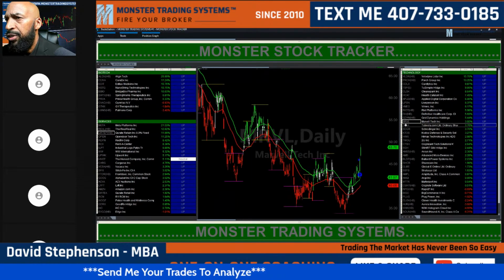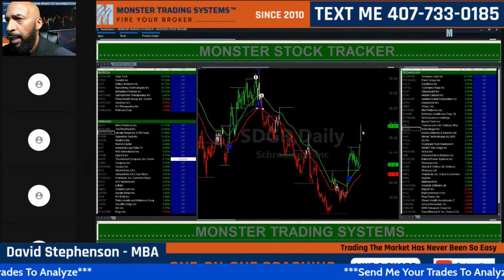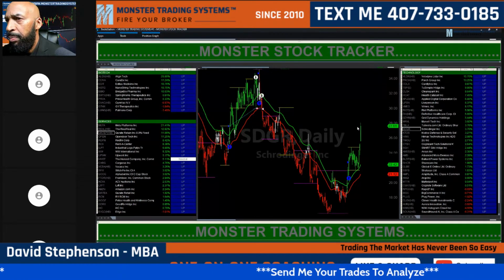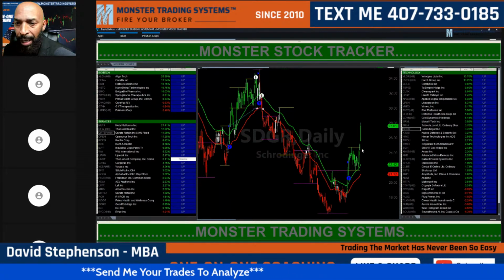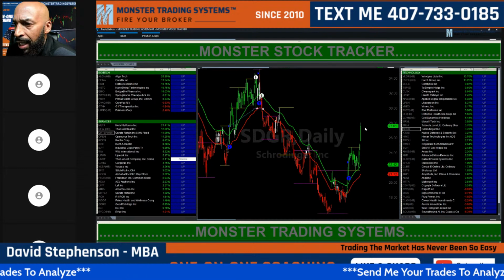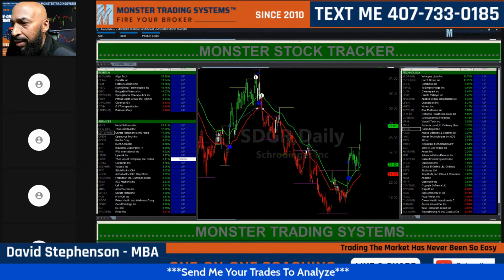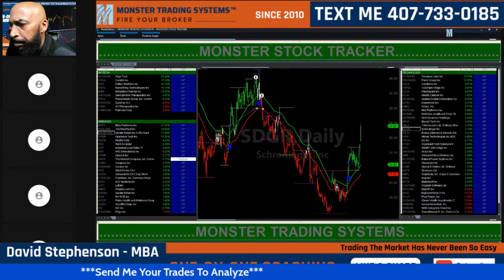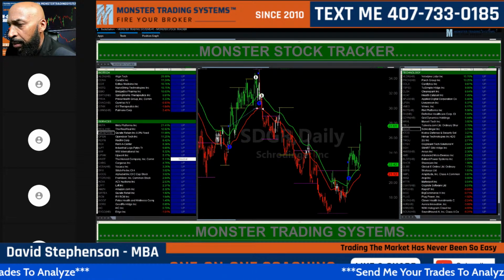All of these are moving. Nice move higher here. So these big candles, by the time, guys, if we don't get in near that buy signal, if we don't get in by the time they move up like this, it's too late. So we want to catch them early before they move.